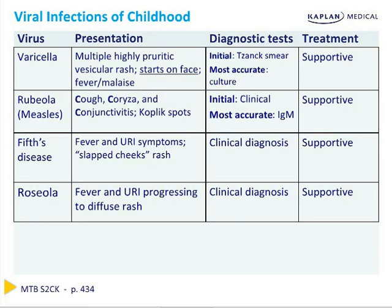Roseola is probably the least exciting of these 5, and it's just a very non-specific rash, fever, and upper respiratory prodromal symptoms that progresses to this diffuse rash. And again, it's a clinical diagnosis, and it's mostly picked out by not having features of the above viruses. So it doesn't have the classic measles distribution. It doesn't have the Koplik spots. It's not itchy and vesicular like varicella. It's not slapped cheeks. So you end up with just roseola. And it doesn't cause a lot of damage in children.